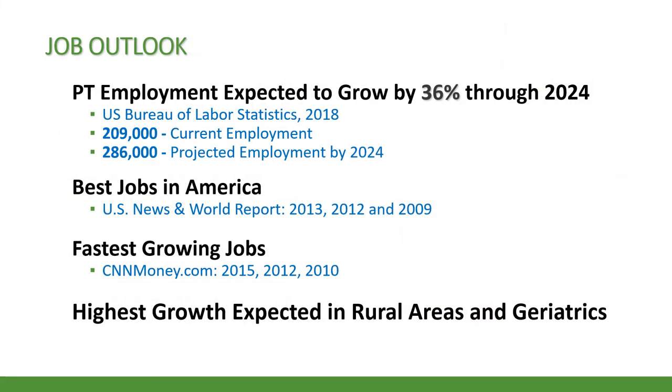As far as the job outlook goes for PTAs, physical therapy employment is expected to grow by 36% through the year 2024. This is according to the U.S. Bureau of Labor Statistics in 2018. It's still considered one of the best jobs in America based on U.S. News and World Report, one of the fastest growing jobs in America, with highest growth expected still in rural areas and in the field of geriatrics.